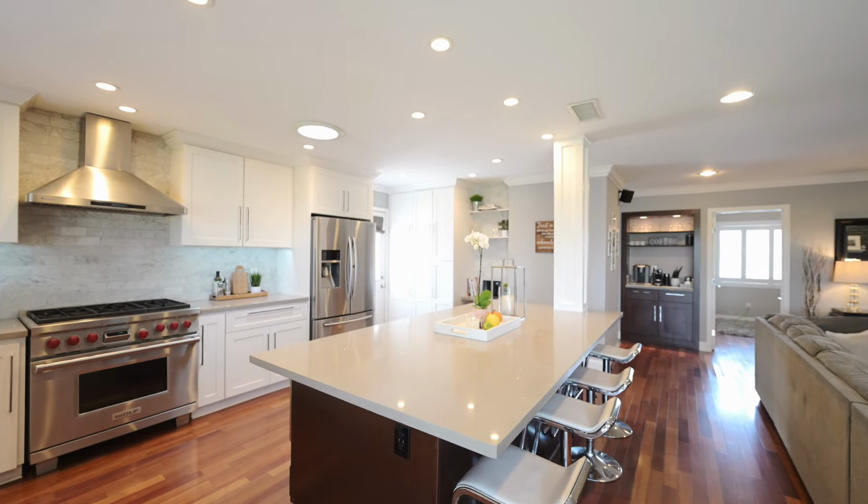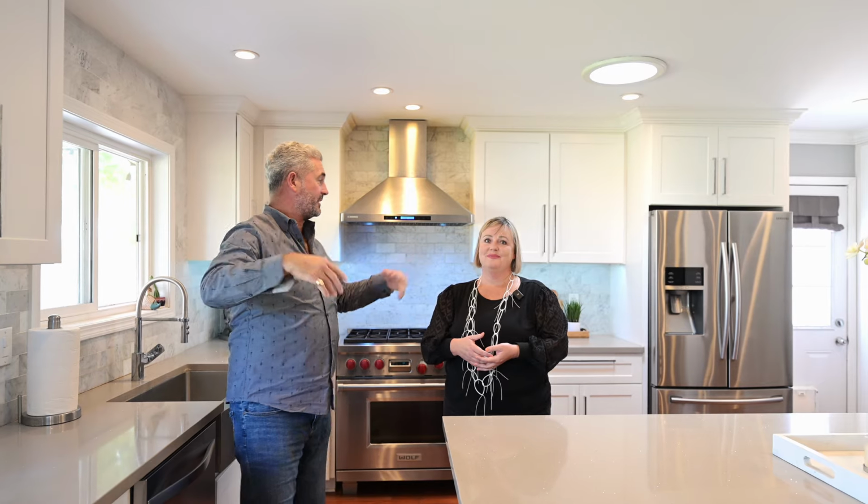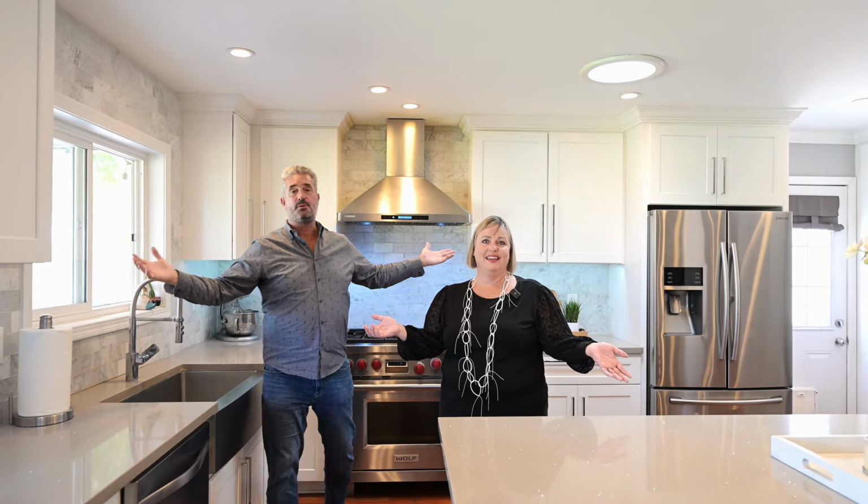We are in the chef's kitchen. This is amazing. It's an open concept. They have remodeled it, removing a wall, making it so spacious. Usually there's a wall right here. You wouldn't be able to see me, but look at it. It's open, beautiful, dining, entertainment.